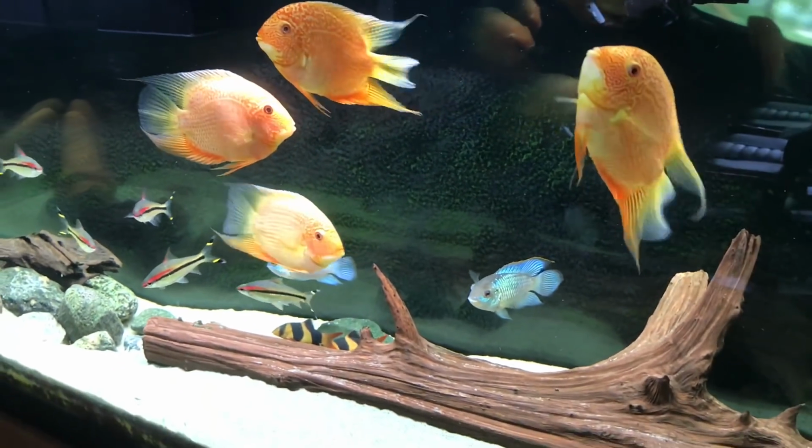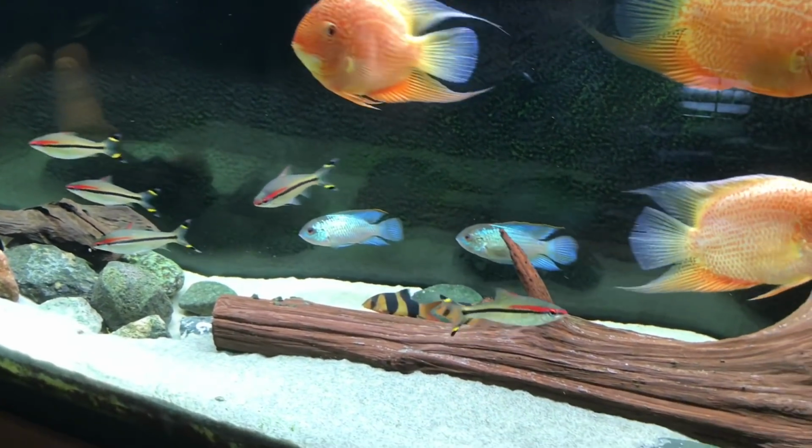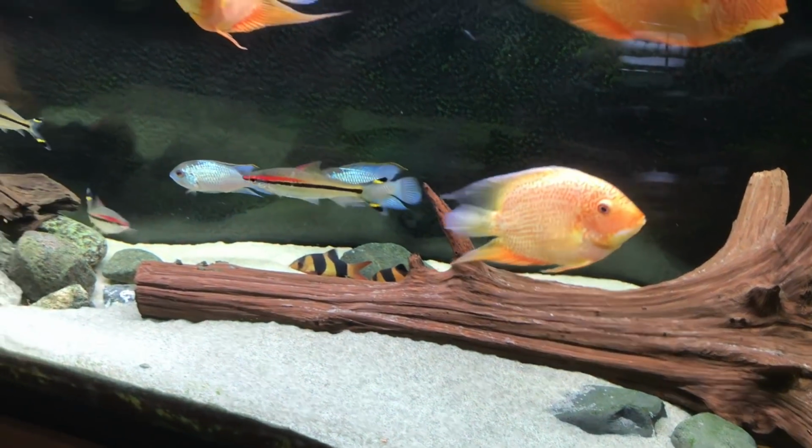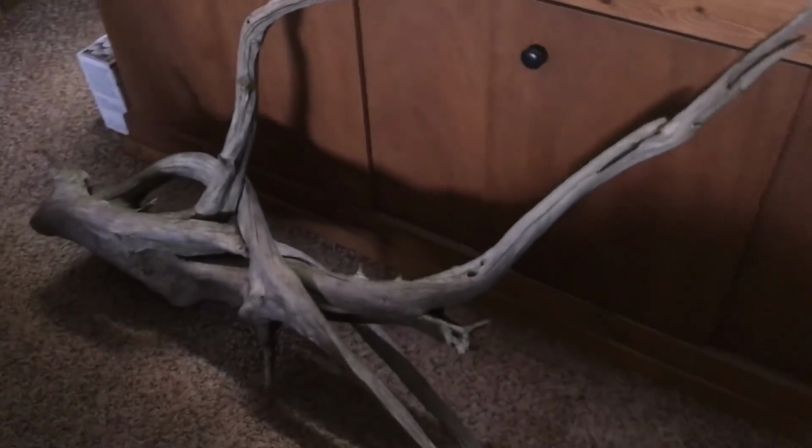I do want to make some changes to this tank. I do want to add another piece of driftwood, and I do plan to get rid of the electric blue acaras. The piece of driftwood I would like to add to this tank is right here.